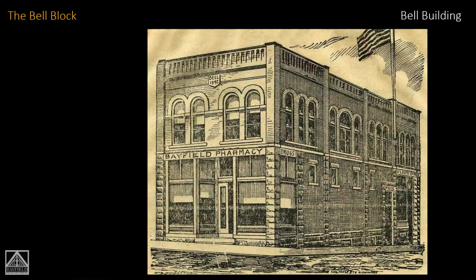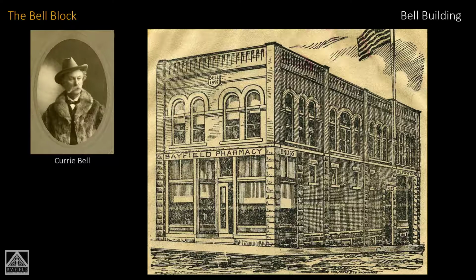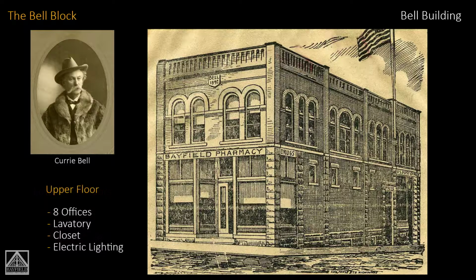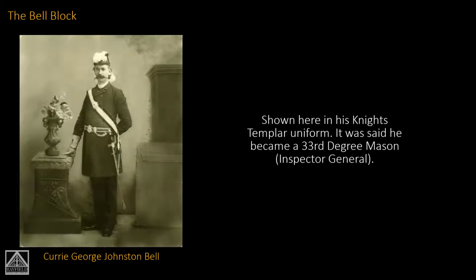We have a description of the Bell Building supplied by Mr. Curry, who was the editor of the newspaper. The lower two floors contained a drug and jewelry store, a post office, and a printing office. The upper floor had 8 offices, including a lavatory and a closet, and all electric lighting. What was going on in Bayfield in 1883? And we have a description of that by Curry Bell, who tells us about all the advantages that Bayfield had to offer someone who is thinking about venturing there. This is what he wrote.